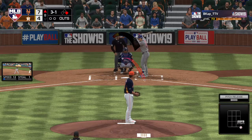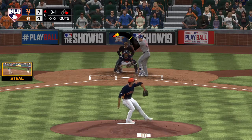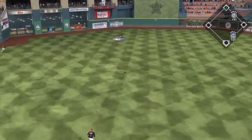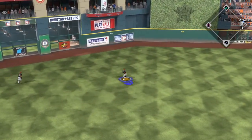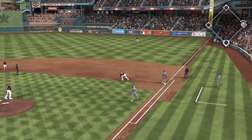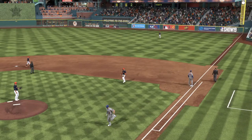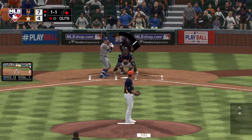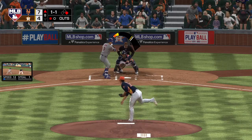Oh, and not an easy pitch to lay off of, but he did somehow, and he's got it to 3-1. High in the air out to center field. Springer has a read on it, and that's the first out of the inning. Plate now is the designated hitter, Brandon Nimmo. He was a ground out victim last time up.